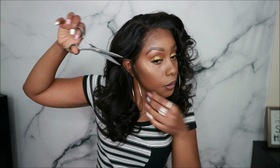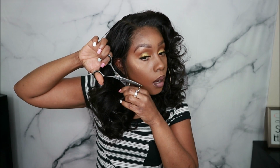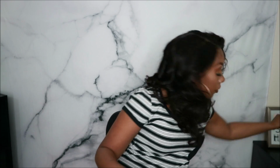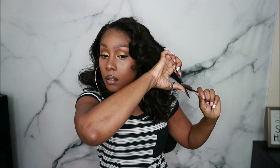I'll probably, where's my scissors? Yeah, I'm so unorganized right now. Oh, there you go. Just going to add a little sideburn piece right here. And I think I want to just do a slight layer right there in the bang area, just slightly, but I'm not going to layer anything else. This will help the curls fall a little bit better.